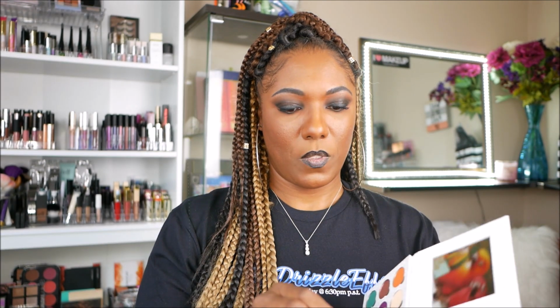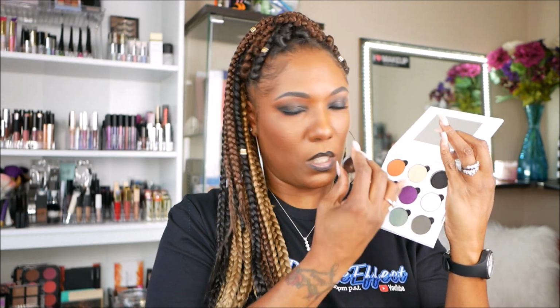Okay, so it looks like they must have shadows that you can interchange, because I just popped this one out to see if it was magnetic, and usually with the little divot you can tell that you can pop them out. So yeah, definitely very, very cool. So anyway, I got these two palettes from Trading Mecca.